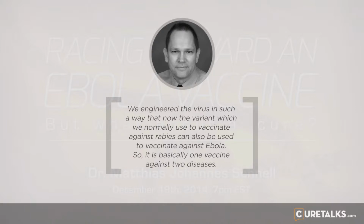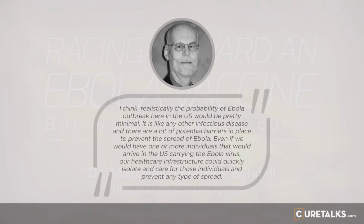And what is perhaps important to know is this also addresses the previous problem with the marketability of an Ebola vaccine, because rabies is a huge problem in Africa. So we thought including another pathogen would be very helpful to make this a more attractive vaccine for these areas where we have both of these problems.